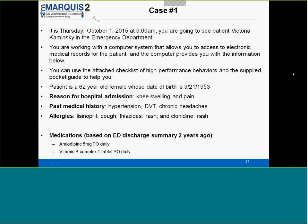You use the attached checklist of high-performance behaviors and the supplied pocket guide to help you. The patient is a 62-year-old female. She's in with knee swelling and pain. Her medical history includes hypertension, a history of a deep vein thrombosis, and chronic headaches. She's allergic to lisinopril, which causes a cough, NSAIDs, which cause a rash, and clonidine, which causes a rash.